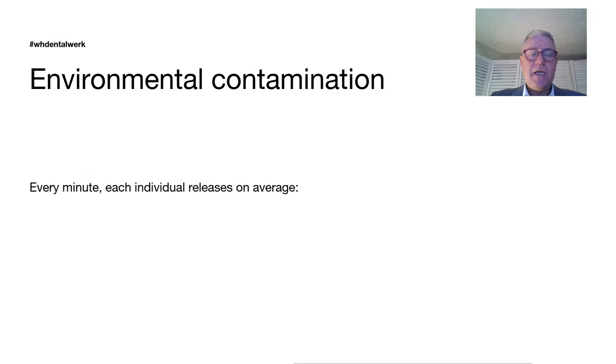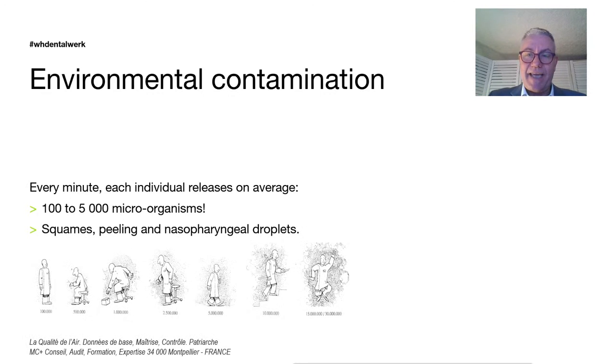What needs to be understood is that every individual releases particles and therefore microorganisms. Believe it or not, it's between 100 and 5,000 per minute. Where does this come from? This comes from skin, nails, hair, bristles, and also from nasopharyngeal droplets. When we sneeze, we expel 40,000 droplets. Coughing is a bit less, around 1,000. So we contaminate the environment. So the more people, the higher the contamination.